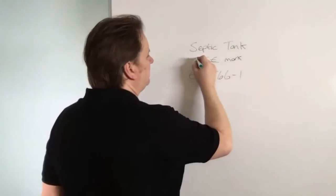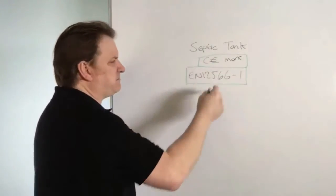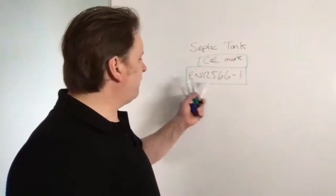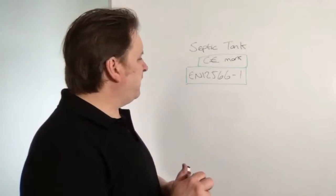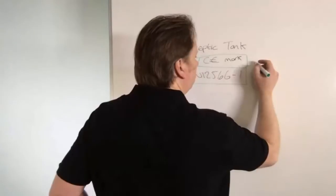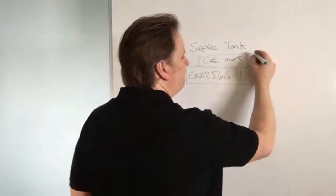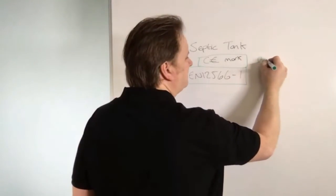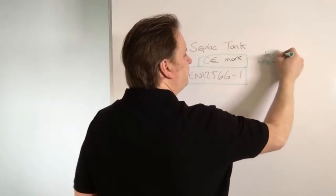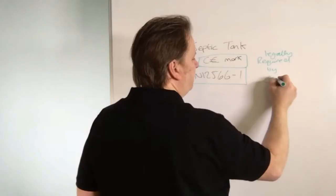Right, okay, so look, in this country, never buy a septic tank if it doesn't have a CE mark, or the EN12566-1. They're basically government certificates, right? They're like an MOT certificate or a tax certificate or something like that. I'm just giving you a comparison there. So they're legally required by the government.